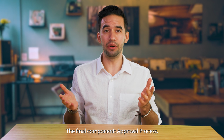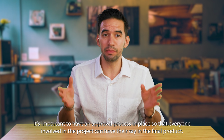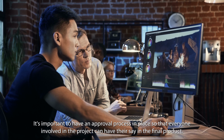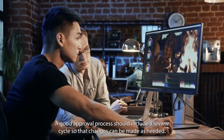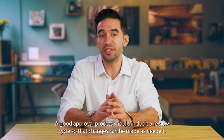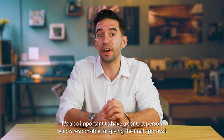The final component, approval process. It's important to have an approval process in place so that everyone involved in the project can have their say in the final product. A good approval process should include a review cycle, so that changes can be made as needed. It's also important to have a contact person who is responsible for giving the final approval.